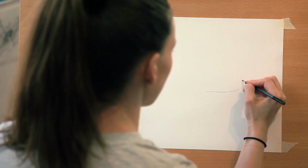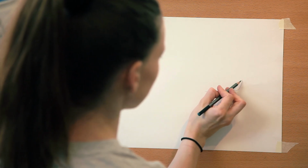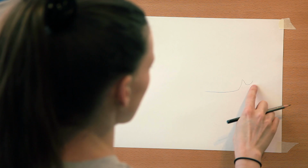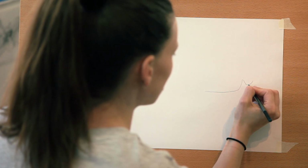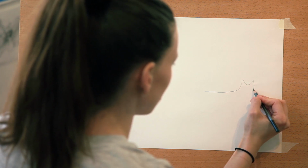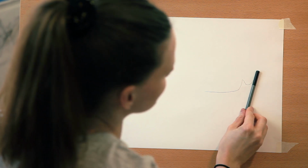I'm then going to come up, and so this line is going to go upwards, and that's going to be the top of my ear. I then come down. So this is kind of like a very elongated U shape. So I come down and then I go back up on my other side for my other ear. So I've got one ear, I've got two ears, and then I'm coming down the face. And I'm going at a slight angle. So my line downwards is at this angle.